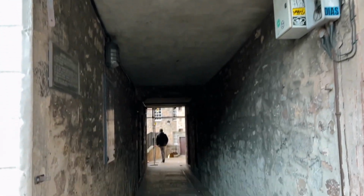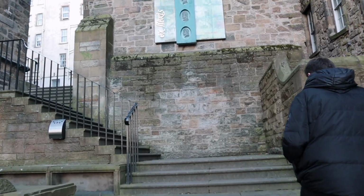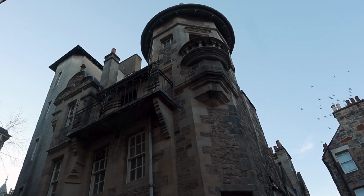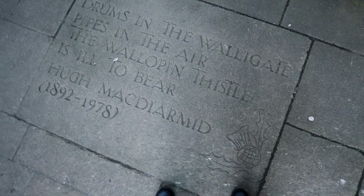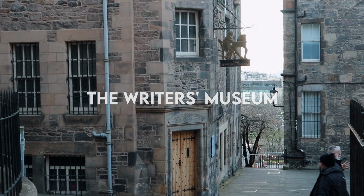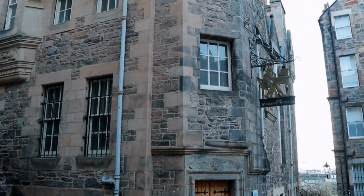John is not scared of this spooky passageway. So we just went up Lady Stairs Close to have a look at this area because a very cool, very important building is here, and it is the Writers Museum. Unfortunately, it is closed, but I highly, highly recommend you visit it if you get a chance when you come to Edinburgh because it's such a beautiful building and it's so important to Scottish literature.